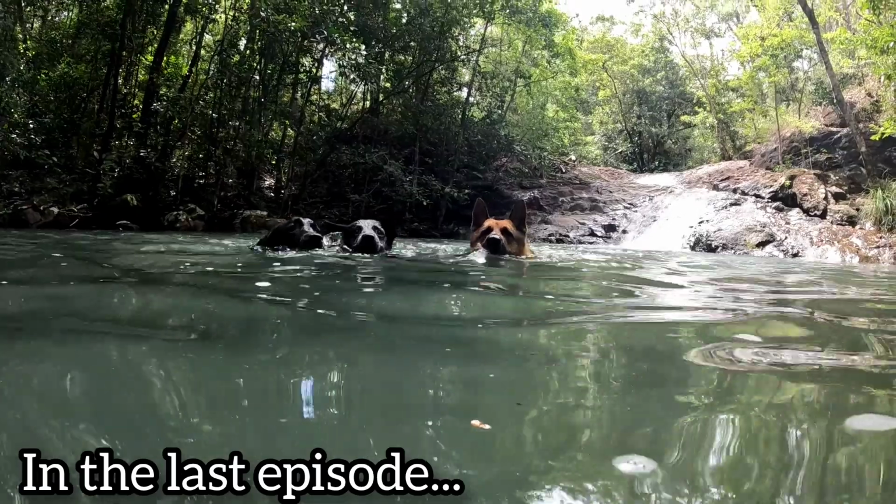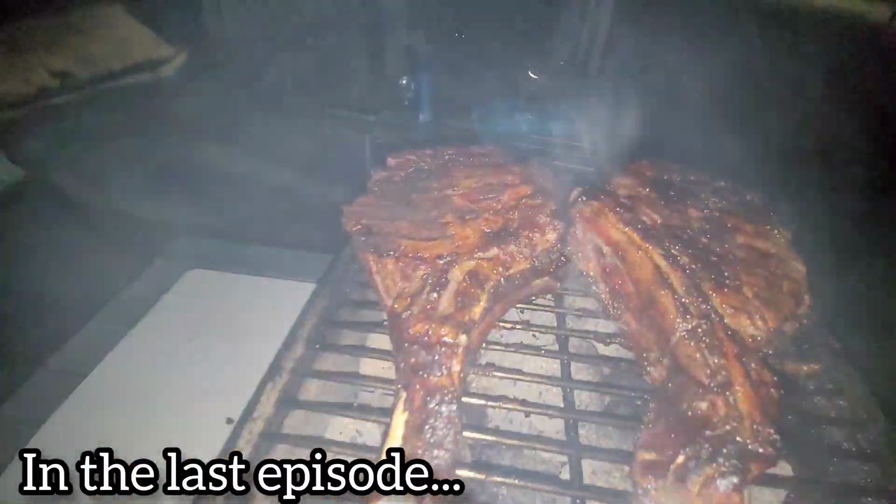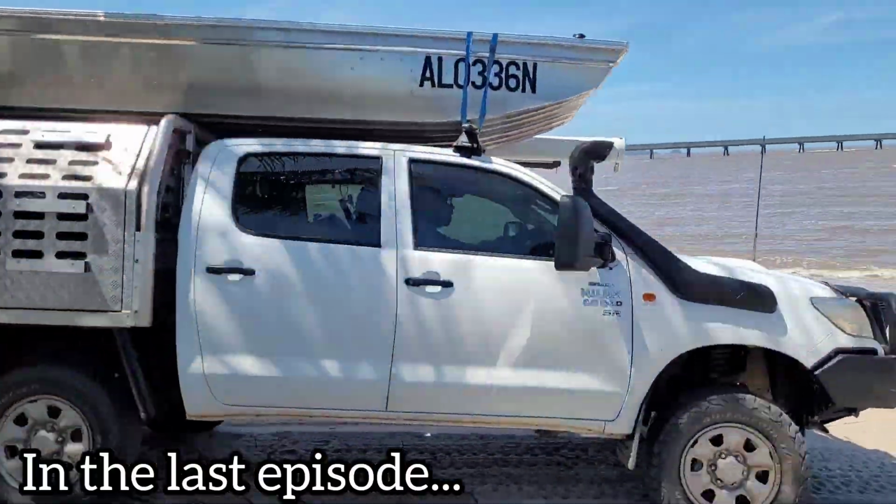The dogs absolutely loved it. It's a really good dog-friendly place. We then made it back to Lucinda, where we did some reverse seared tomahawk steaks, which were beautiful. And now we're going to go exploring and fishing in Lucinda.